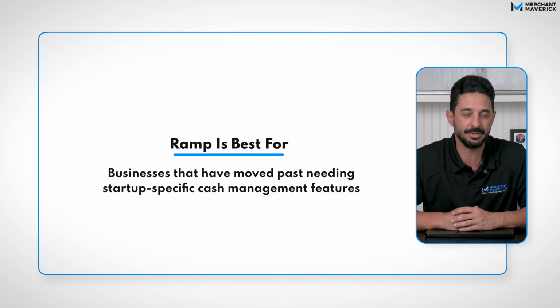To get started, your business needs to be incorporated in the US, no sole proprietors or unincorporated businesses. There's also a cash reserve requirement to qualify for the card. The platform is a great fit for companies at various stages, from high growth startups to established mid-market businesses that have moved past needing startup specific cash management features. For the combination of financial controls, automation depth, and spend intelligence, and the platform's relentless focus on actually saving your business money, Ramp earns the top spot.